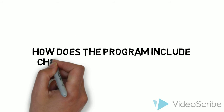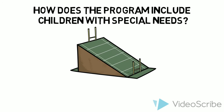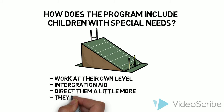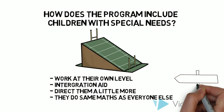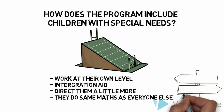So how does the program include children with, say, special needs like ADHD or a disability? They just work at their own level, whether they've got an integration aide or not. We find as teachers or integration aides, you have to direct them a little bit more, in terms of maybe you could try using this equipment or try and do it this way, just because they don't have that creative thinking to start themselves off. But they just do the same maths as everybody else.